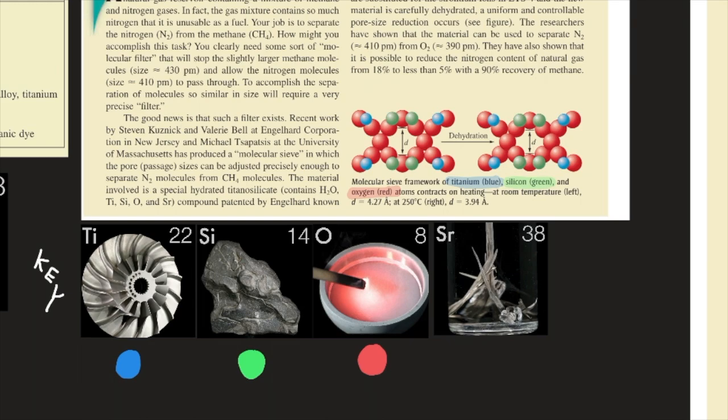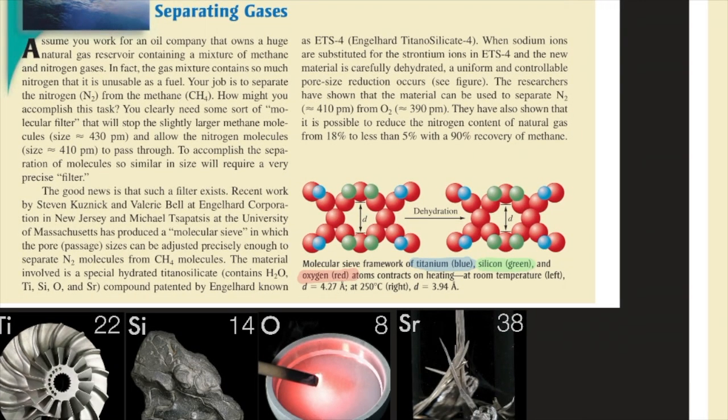Recent work by Steven Kuznicki and Valerie Bell at Engelhard Corporation in New Jersey and Michael Tsapatsis at the University of Massachusetts has produced a "molecular sieve" in which the pore passage sizes can be adjusted precisely enough to separate N2 molecules from CH4 molecules. The material involved is a special hydrated titanosilicate, which contains H2O, titanium, silicon, oxygen, and a strontium compound, patented by Engelhard and known as ETS-4, or Engelhard titanosilicate 4.